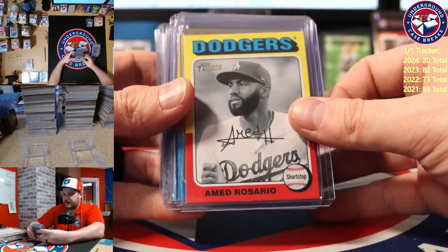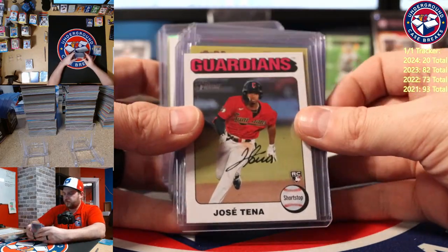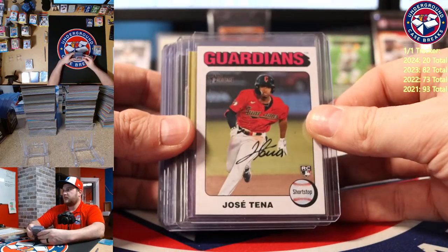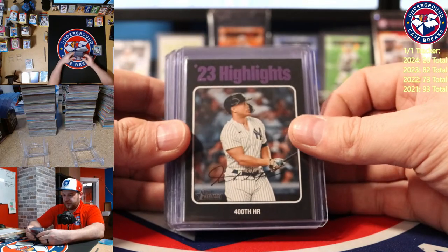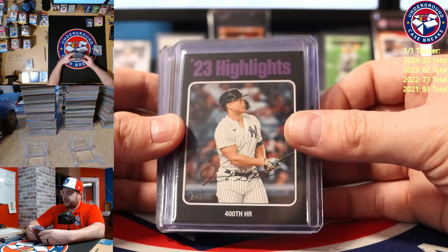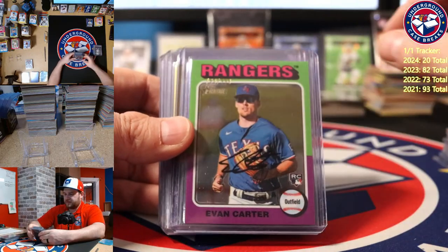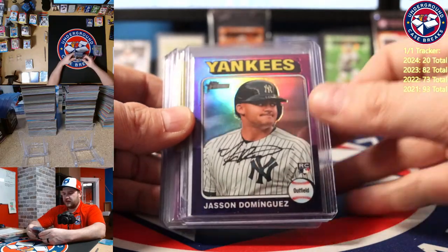Higashioka to $5.75. Ahmed Rosario, black and white variation. Alex Spies on-card auto for the Rangers. Jose Tena. White border rookie for the Guardians. Kershaw with a napkin relic. Stanton, 400th home run, black parallel. We can only assume there's still a print run of 50. There's no official word. Evan Carter to $9.99.